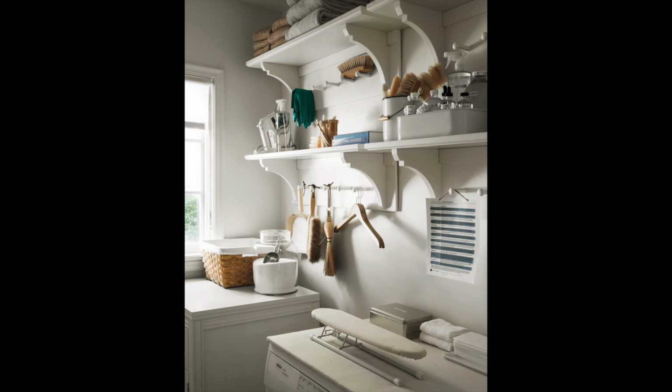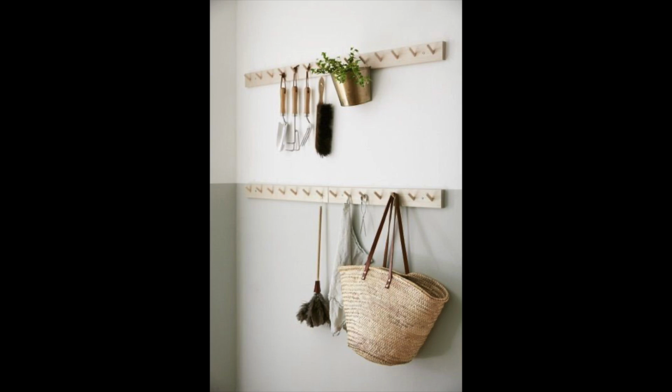Okay, so the thing that I want to start off with, and this isn't even on the list, this is just a foundational thing to think about. It's to include peg rail in specific rooms in your home. So laundry rooms are great. Kitchens are great. And peg rail does not have to be a mystery.